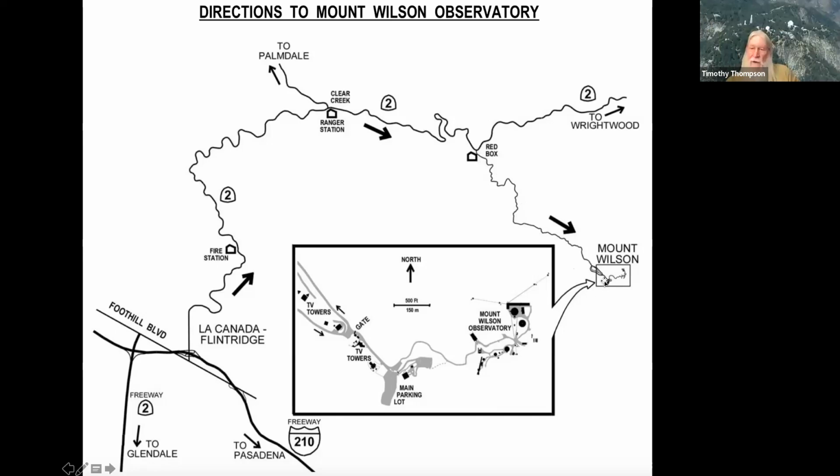I've been going up that road for 40 years and I'm kind of used to it and probably drive it faster than most of you would. So I would say you should allow an hour from the bottom of the Angeles Crest Highway up to Mount Wilson Observatory, depending on how vigorously or timidly you drive on a windy mountain road.